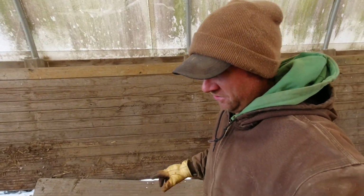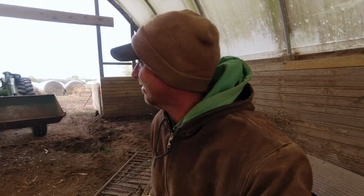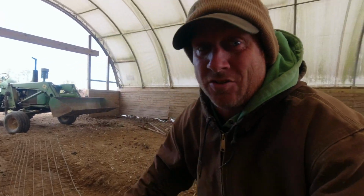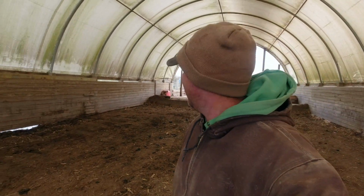Now, you may be thinking to yourself, why is he getting this hoop house ready? I thought he raises animals on pasture, pigs out in the woodlot and things like that. And that is true, but I have not figured out how to raise pigs in mud. And since October decided to be November this year, I'm getting the hoop house ready because I've got a bunch of small pigs over my shoulder there that I'm training to electric that I think it's just going to be best to throw them in the hoop house and have them ready for the winter.